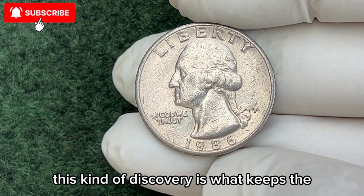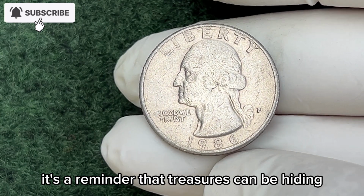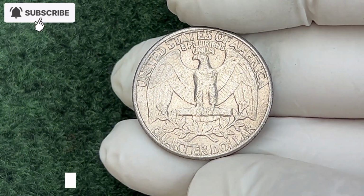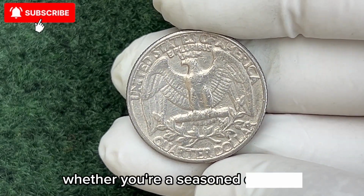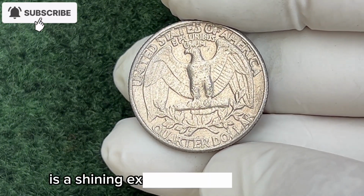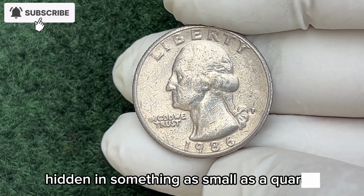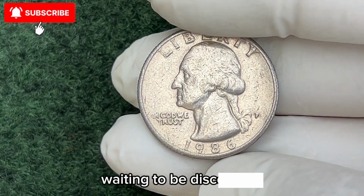This kind of discovery is what keeps the world of coin collecting endlessly fascinating. It's a reminder that treasures can be hiding in plain sight, waiting for those with the curiosity and knowledge to spot them. Every coin tells a story, not just of its face value, but of the history, the craftsmanship, and sometimes, the rare accidents that make it one of a kind. Whether you're a seasoned collector or just someone who appreciates history, the 1986 P double die quarter is a shining example of how the ordinary can become extraordinary. It challenges us to look a little closer and to never underestimate the potential hidden in something as small as a quarter. Who knows? The next rare coin could be right under your nose, waiting to be discovered.